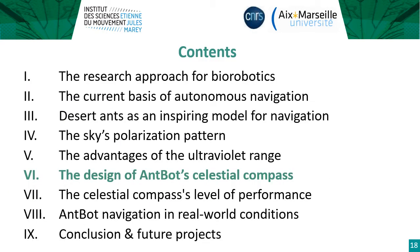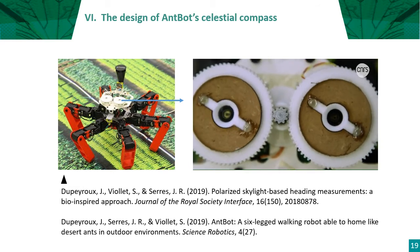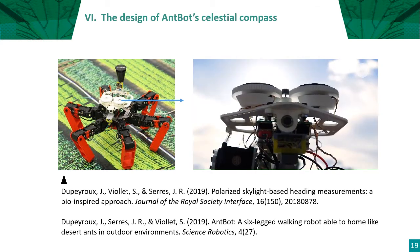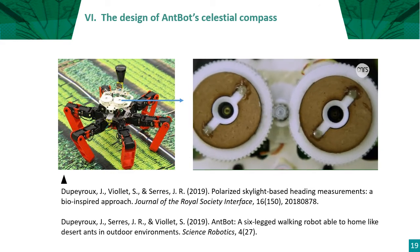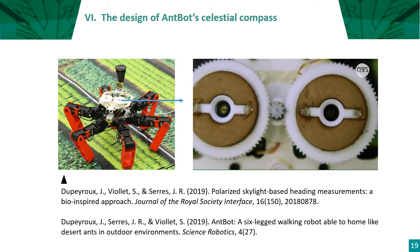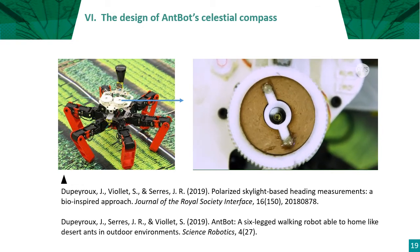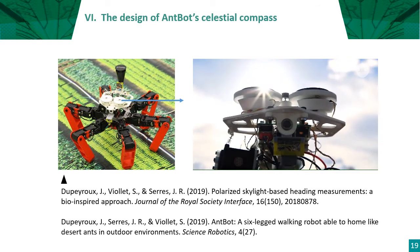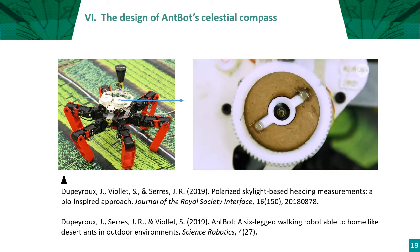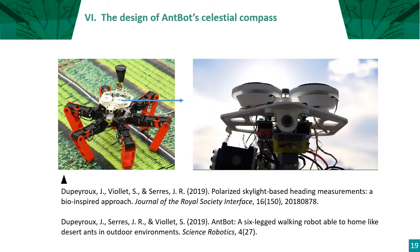Next, I'm going to talk about the design of AntBot's celestial compass. On the left, we can see the AntBot, which is a hexapod robot endowed with several visual sensors mimicking the compound eye of an ant. AntBot is fitted with an optic flow sensor looking downward to optically estimate its travel distance. AntBot is also fitted with a 2-pixel celestial compass that detects the state of polarization of the sky's light in the UV range. This compass provides an optical heading while navigating outdoors with excellent performance regardless of the environmental conditions.